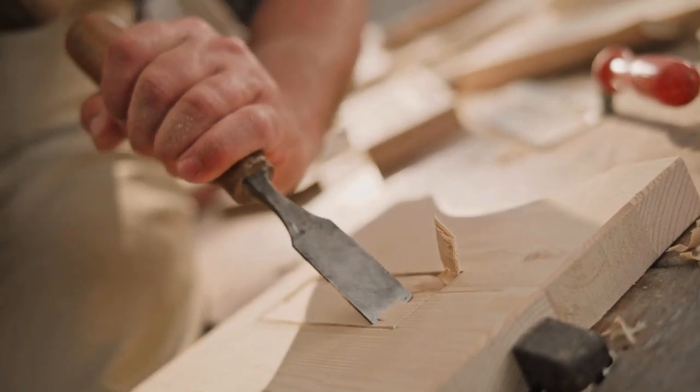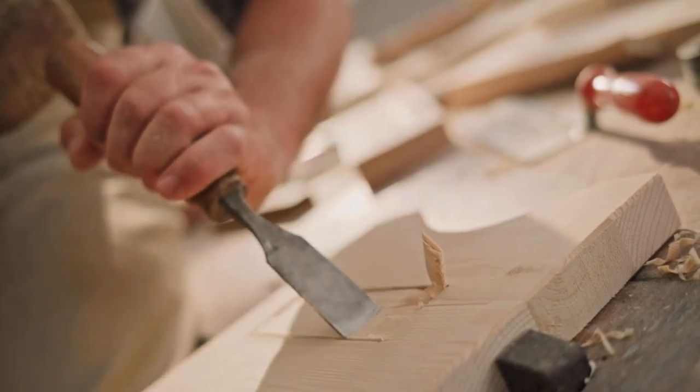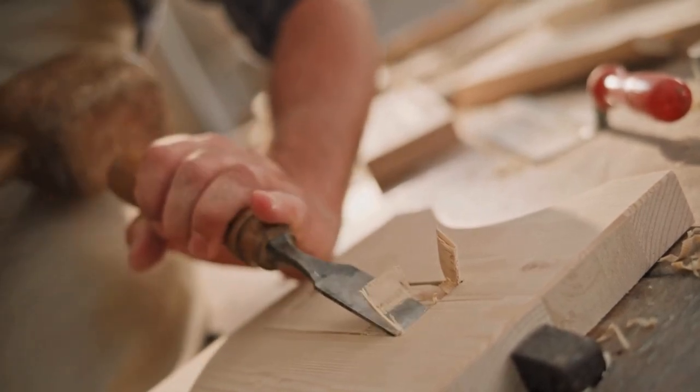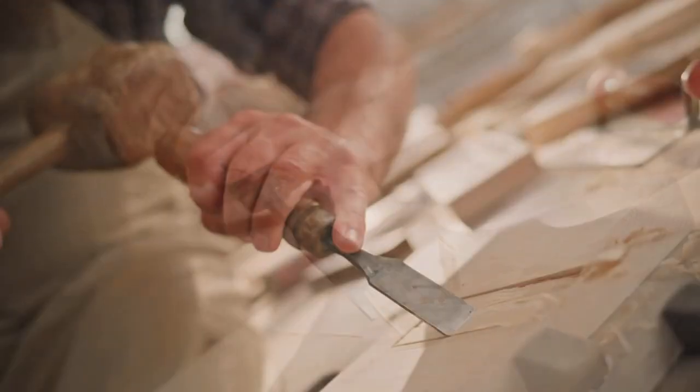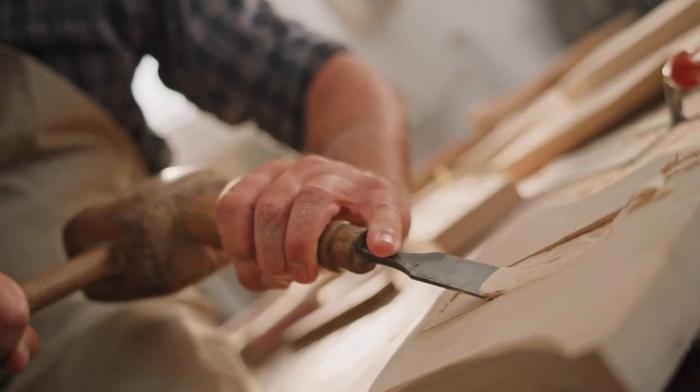The art of cutting, precision in action. Begin your cut with gentle taps, letting the chisel do the work. As you gain confidence, increase the force, but always keep the line straight. Patience is your ally. Remember, slow and steady wins the race.